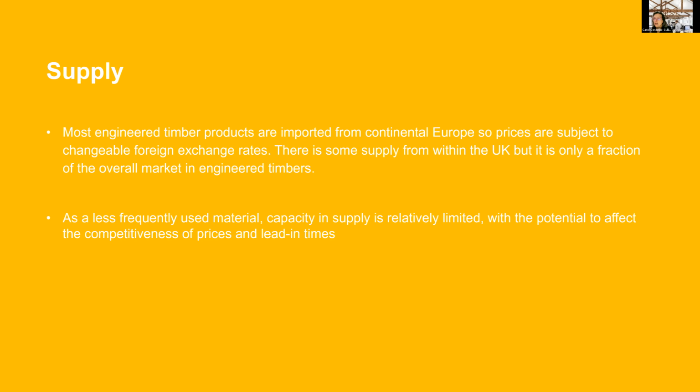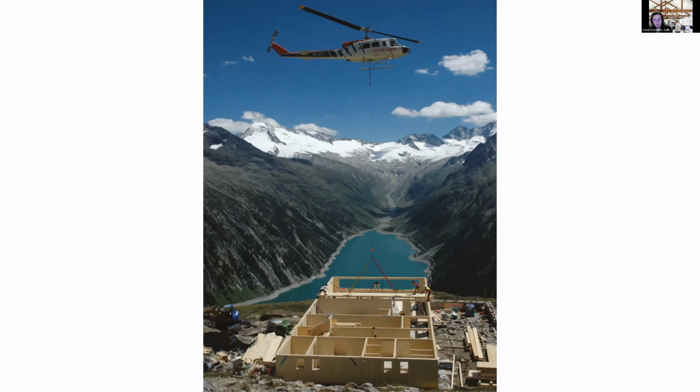So it is true that a lot of our timber supply comes from Europe. And so there are issues with pricing from that. And I think that's probably going to be the case for a while. I don't think the forestry in this country can supply anywhere near the quantities that we get from Europe. But I think we would all like to promote the companies here that do produce timber structural elements. And Alex has put in a great slide from Switzerland of being able to install these lightweight timber elements by helicopter.